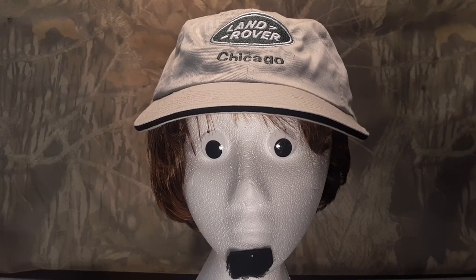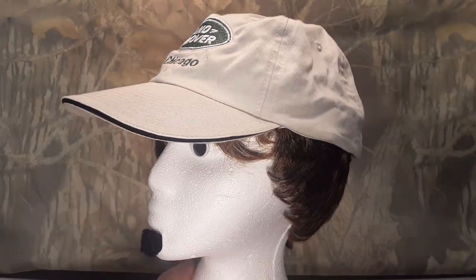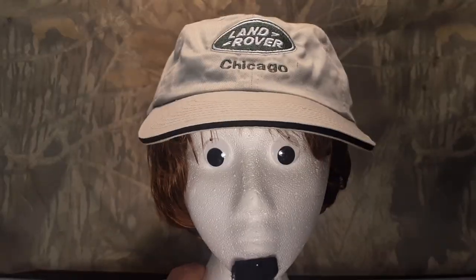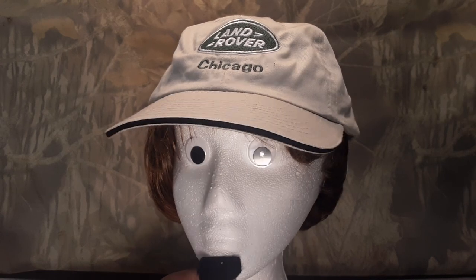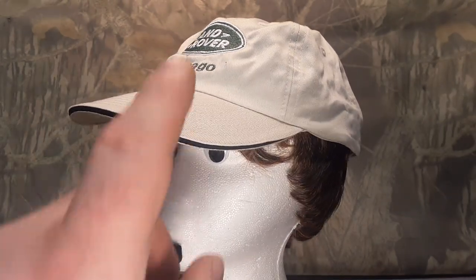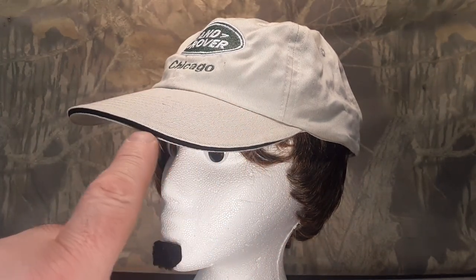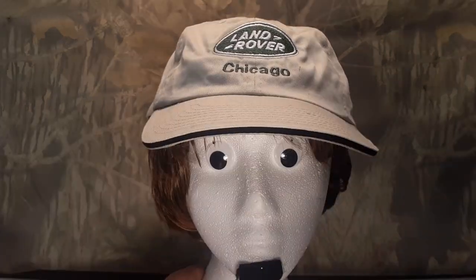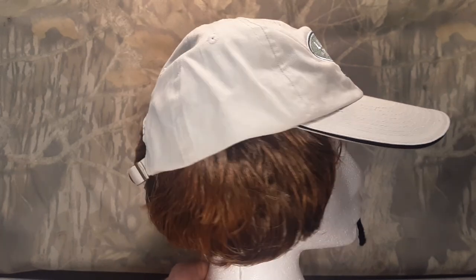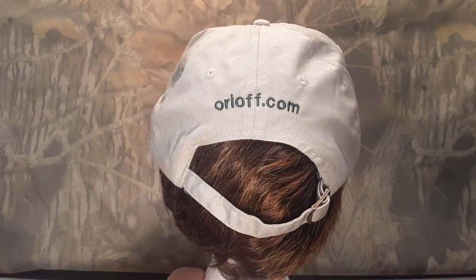All right, here we go. Another one from Chicago. This is a light tan one, white lettering for the Land Rover badge up there, Chicago in green. This one is kind of sharp. It's got tan, but then it's got the black, double, triple brim in there. It's really kind of cool. It's really kind of sharp. I like that one. This one came from, oh yeah, same place, Orloff.